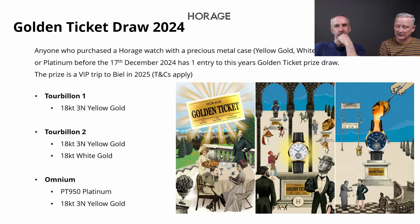So from the 17th of this month, December, any watches bought from the 18th of December forward go into next year's draw. So therefore, we will do that every year. The plan is to do this every year. And this means buy more precious metal watches. I mean, yes, if you can afford it, because it comes with a trip. Well, potentially comes with a nice trip. But yes, of course, only if you can afford it, and only if it's sensible for you. But yes, you can definitely do that as well.